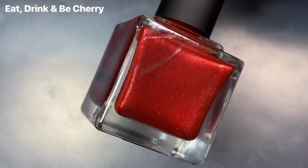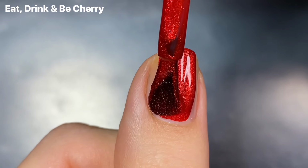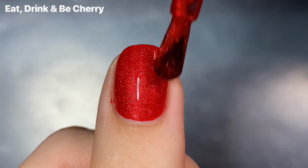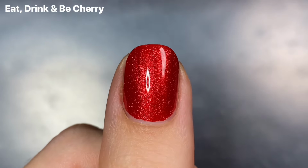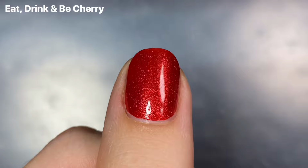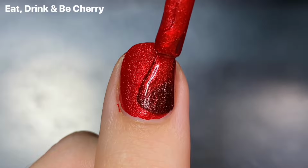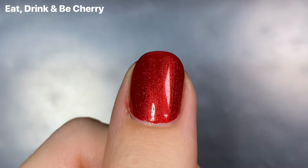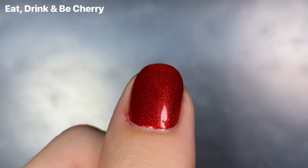The first shade we have is Eat, Drink, and Be Cherry, and this is described as a juicy, shimmery red, which I definitely thought was interesting because normally when I call a shade juicy, it's because it has a very lush, squishy kind of formula. As you can see, this is incredibly pigmented to the point that it's almost a one coater. To be completely honest, I probably would wear this in just one coat alone because I had such a hard time seeing any visible nail line, but I still did a second coat just to show you how that looks, and it is just so gorgeous. I feel like it reminds me of a Christmas ornament.